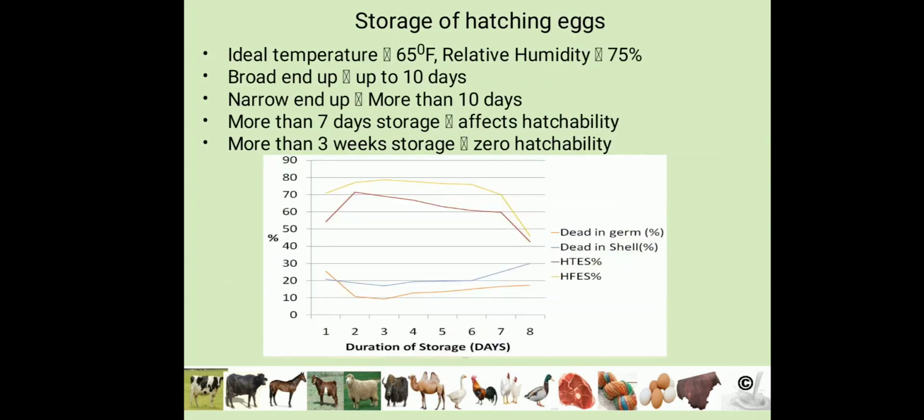Now, as far as storage of these eggs is concerned, the ideal temperature for storing the eggs is 65 degrees Fahrenheit and relative humidity is 75%. During this storage, the eggs are to be stored with broad end up. If we have to store those eggs for more than 10 days, then we can even store with the narrow end up. But the most preferable storage period is about a week. If we store them beyond 3 weeks, there are chances of getting zero hatchability.